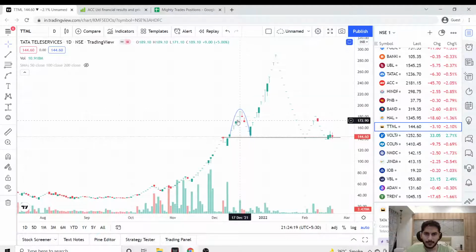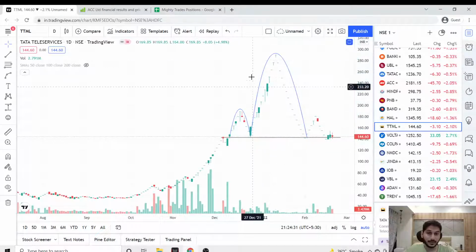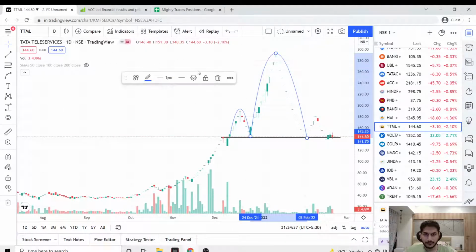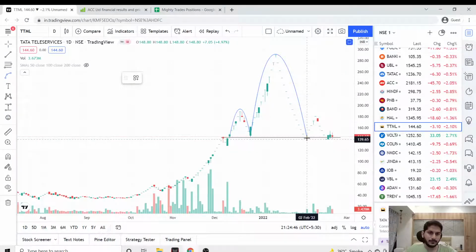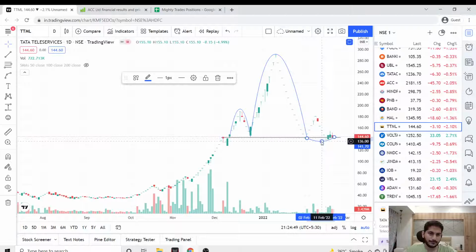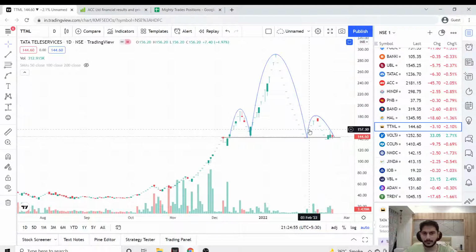So this is the left shoulder here. This is the right shoulder here. Sorry, this is the head here. Bring it down a little bit. Yep. And this is the right shoulder that is created. Okay. So as you can see, this is a clear bearish head and shoulder pattern that is created.